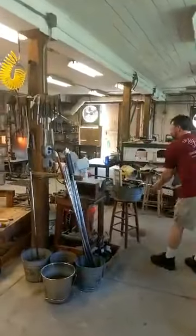And again, the reason for the thick bottom is to keep the glass from cracking out later on in the process.